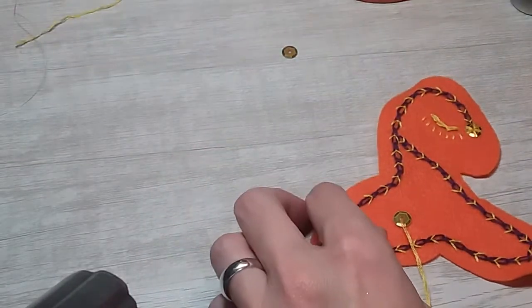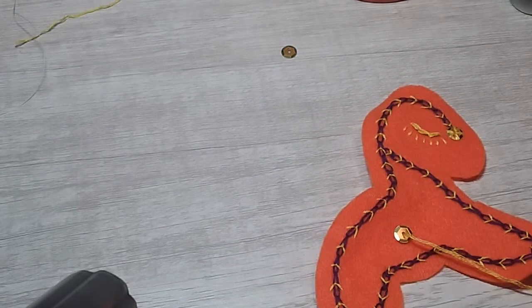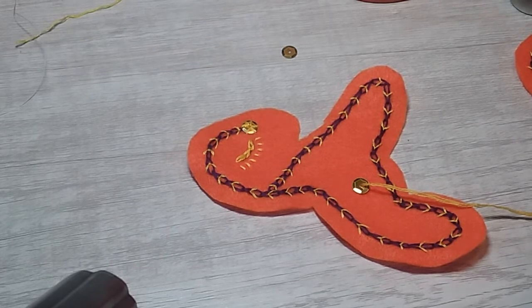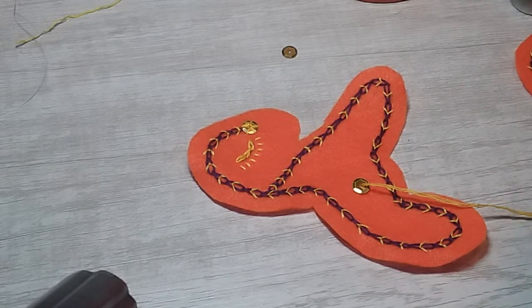So I'm going to go with this one. What I like to do is lose my needle. Give me a second here and reattach my needle. I lost it in my pin cushion. Okay.